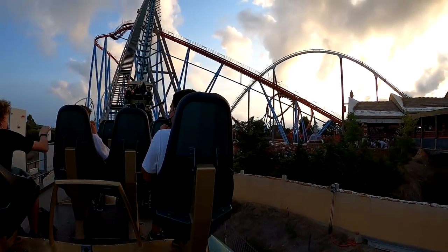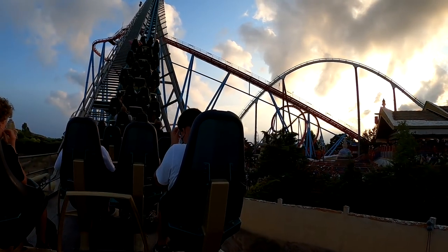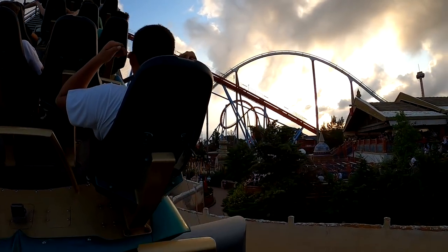August 2021, here at PortAventura in Spain. The sun's starting to go down.